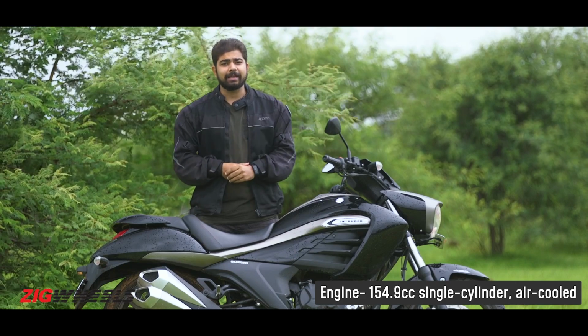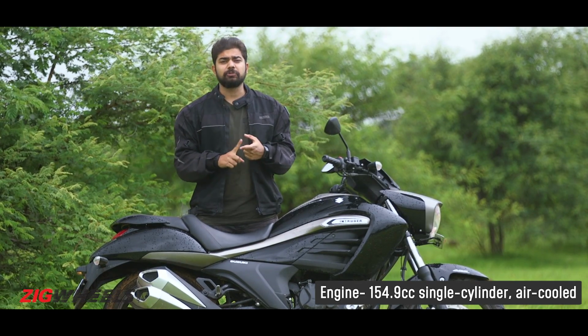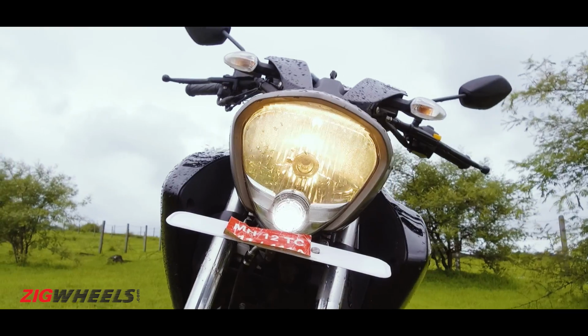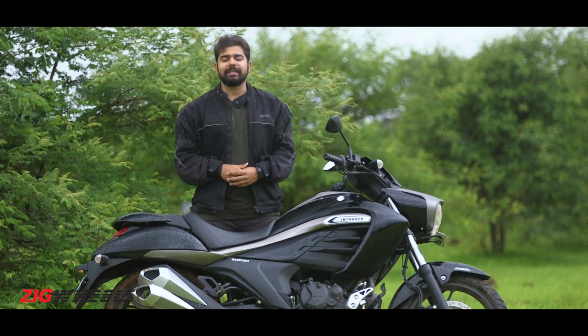Now to the bike at hand. The Intruder FI is exactly the same as the carb variant when it comes to looks, features and handling. It's only the performance which has changed. What we are here today to find out is if you should spend that extra money on the FI variant or save it by going for the carb variant instead.